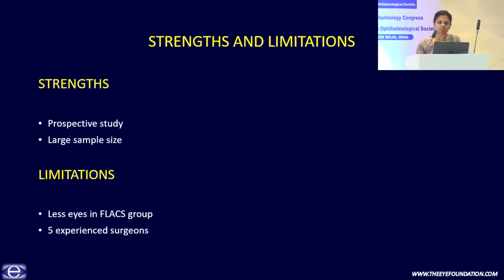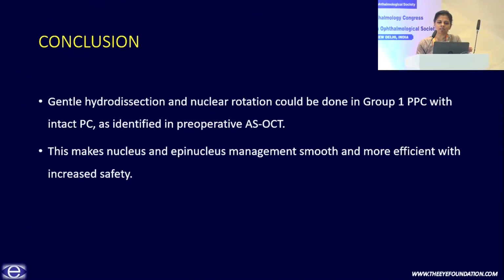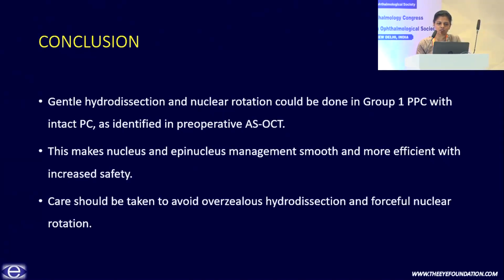The strength of our study is that it is a prospective study with a large sample size. And the limitation is that we had very few eyes in the type 2 group, so we could not compare. And 5 experienced surgeons were involved, so there could be inter-surgeon variability. So to conclude, gentle hydrodissection and nuclear rotation could be done in this low risk variant of PPC guided by anterior segment OCT for efficient nucleus and epinucleus management. Care should be taken to avoid overzealous hydrodissection.